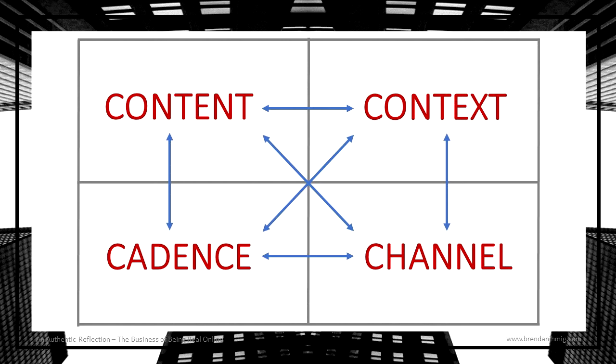And the same applies to the channels that you use. And the same will apply to the channel and the cadence, the style that you use. And I'm sure you can get the picture that it all works together in a fine balance.